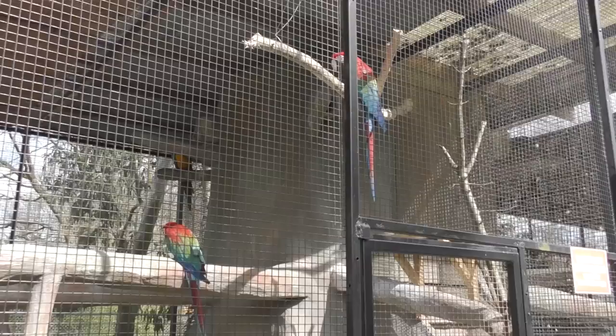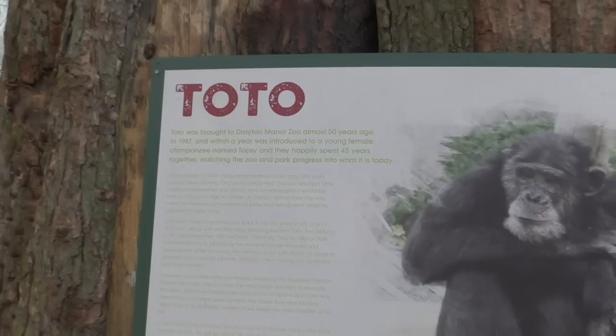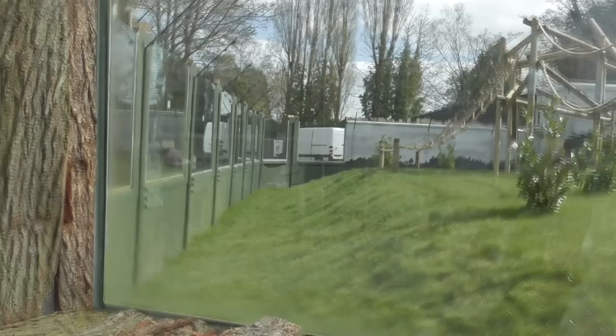And of course, Shockwave. So one of the first changes to notice in the zoo is Toto, who has now gone from Drayton Manor Zoo to make way for a brand new enclosure. Now, Toto has been here for a long time, almost 50 years ago, it says on there. He's still alive and he's been taken to a new home at the Wales Ape and Monkey Sanctuary, which is located in South Wales. Coming in the next couple of weeks, we've got some brand new animals coming to the zoo. One male and two females from Dublin Zoo, expected April 2017.